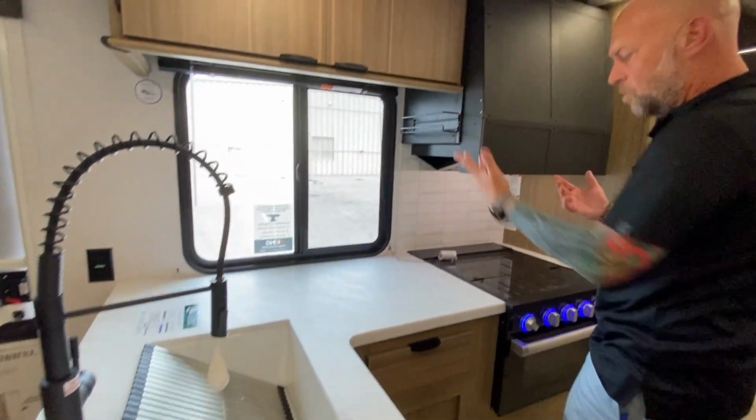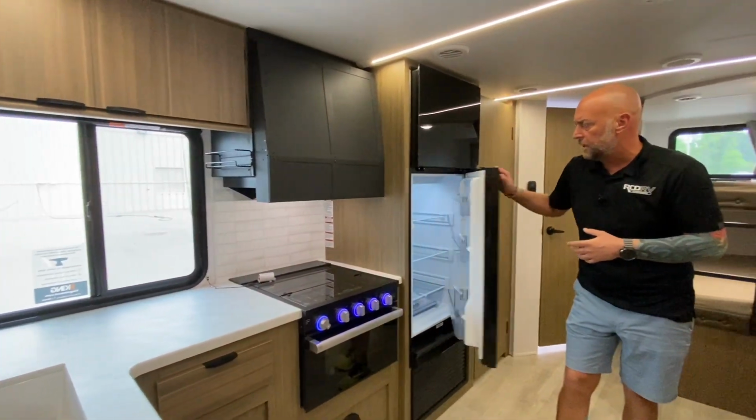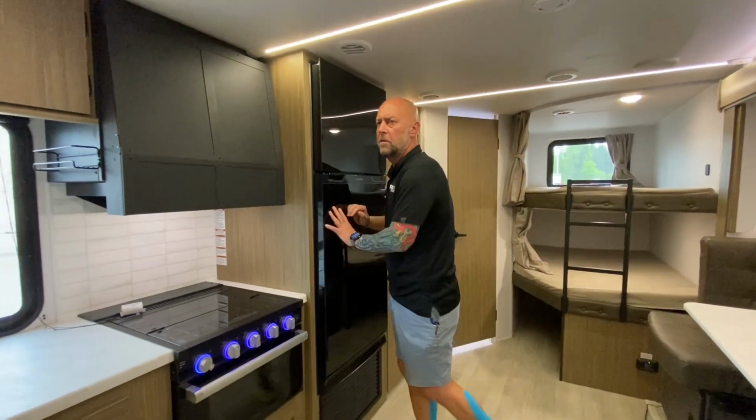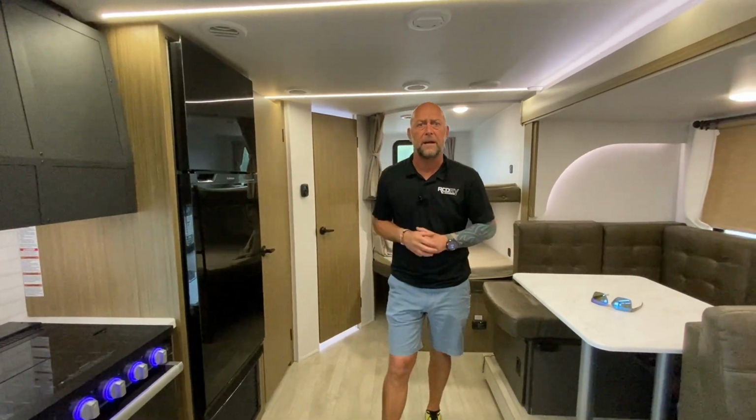The spice rack here, of course. Again, your oven. Your 12-volt refrigerator. Of course, it's just running off the solar panel right now. Love the new colors here in the 263. And let's go ahead and check out the back.